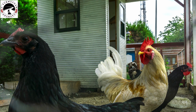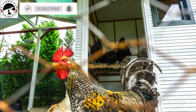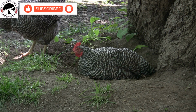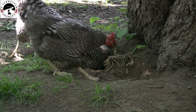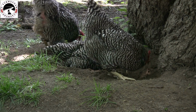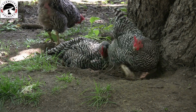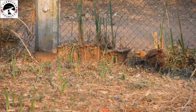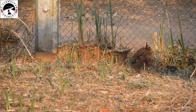Shade. While sunlight is crucial, it's also essential to provide shade for your chickens, especially during hot summer months. Choose a location that offers natural shade from trees or buildings, or consider installing shade cloth or a canopy over part of the coop and run area. Drainage. Ensure that the chosen location has good drainage to prevent water from pooling around the coop. Avoid low-lying areas that are prone to flooding or areas with poor drainage, as excess moisture can lead to dampness, mold, and bacterial growth in the coop.